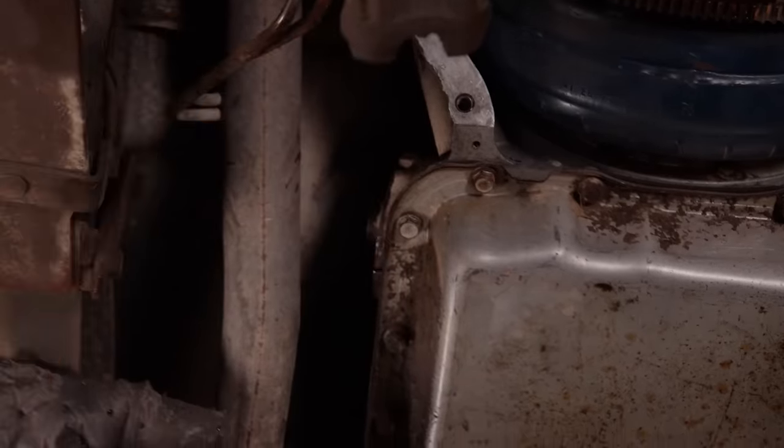Coming up next, I'm going to take this thing the rest of the way apart and clean the box up. We'll make our AC evaporator case look shining and new. Well, that works pretty good.